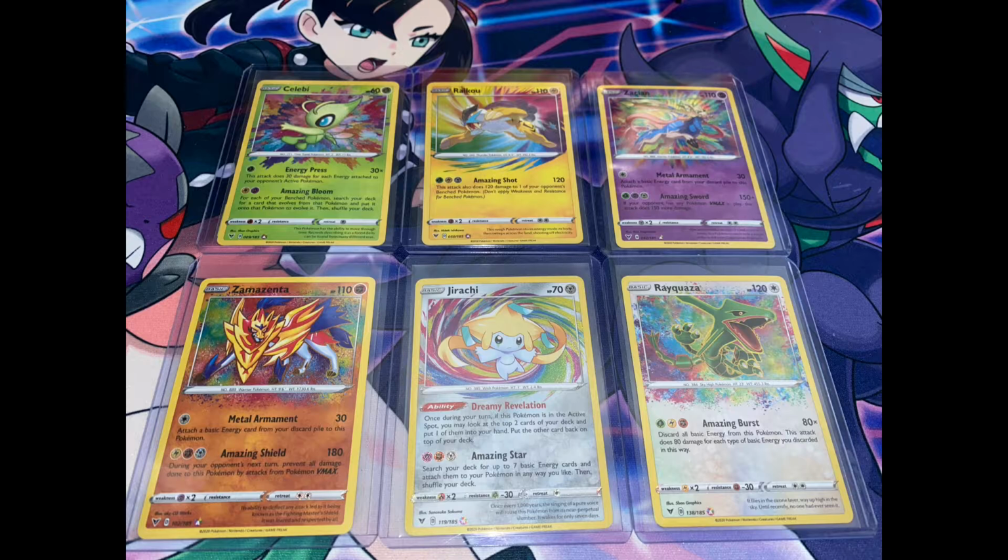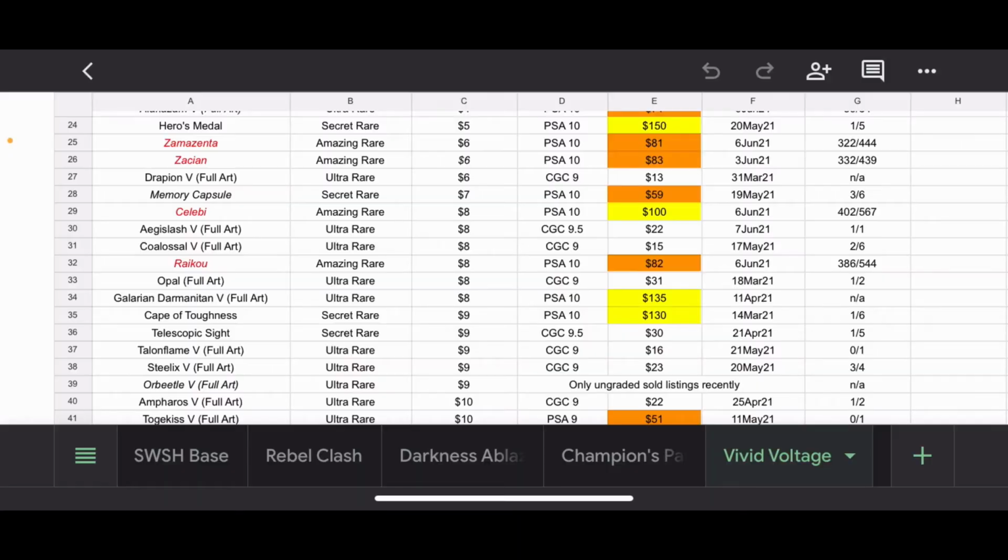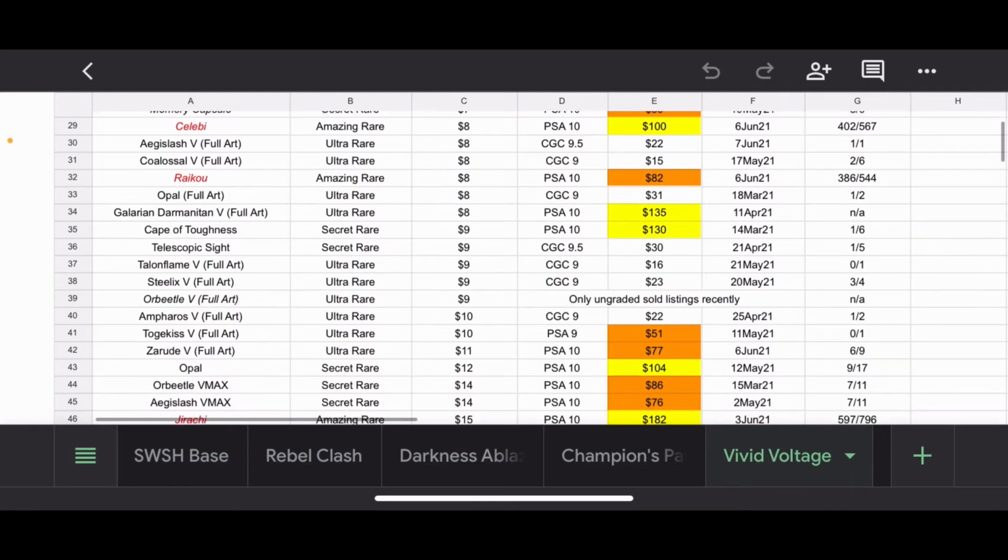Got the Zacian, PSA 10, $83. Once again, not too bad. I have all of the Amazing Rares within this set, and I submitted all of them to CGC, I believe. So we'll see how they come back in a few years from now.